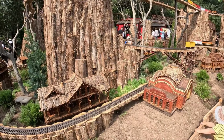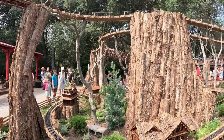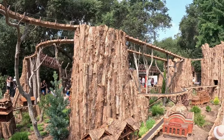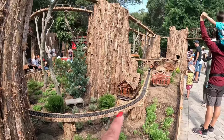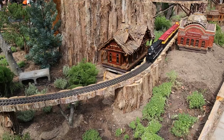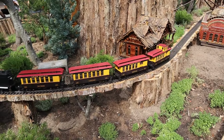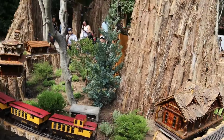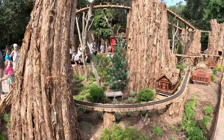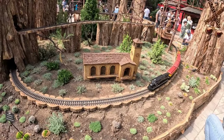Holy cow. The entire setup is made of wooden trees, along with all the replica buildings, making this a very unique setup. This says Glacier Park. The other one says Union Station. What's cooler is it has a caboose. We don't have those anymore. Check this out. Another Union Station.